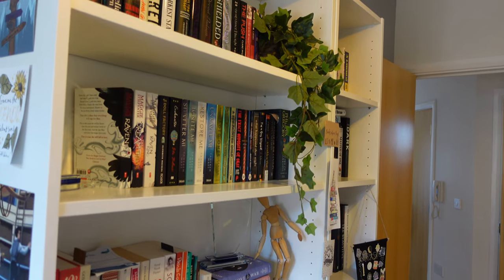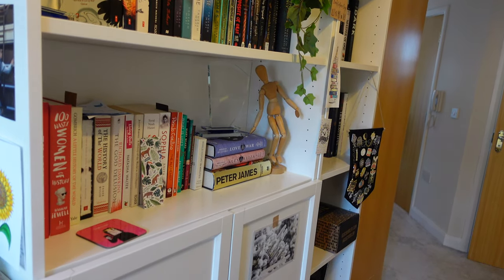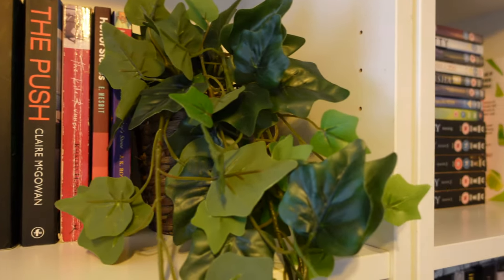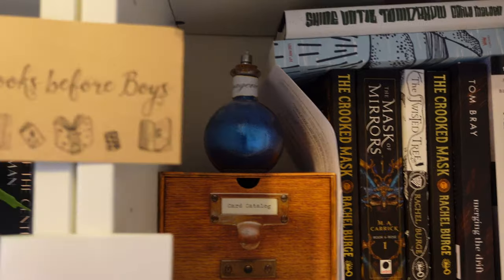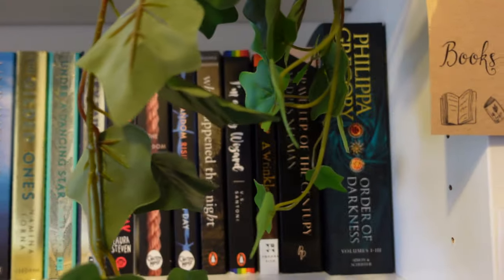Okay, let's tour my bookshelves. We're starting in my office, which has the two bookshelves that I brought with me from my old house. This is kind of random, to be honest with you. There's not really any law or ruling here. The top shelves are just whatever. This is kind of my arc slash promo shelf. These are the books I'm working on usually for some form of promotion. Books before boys, of course.